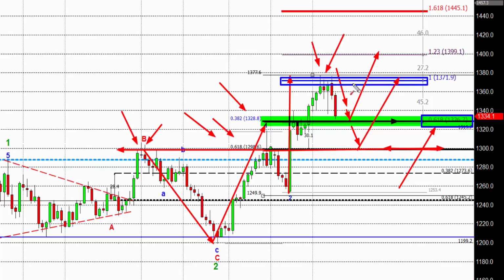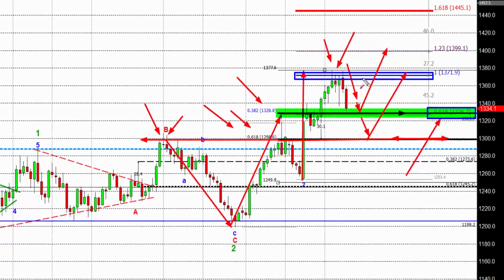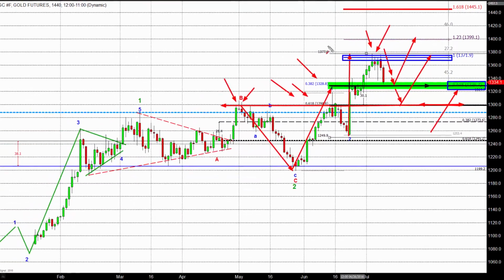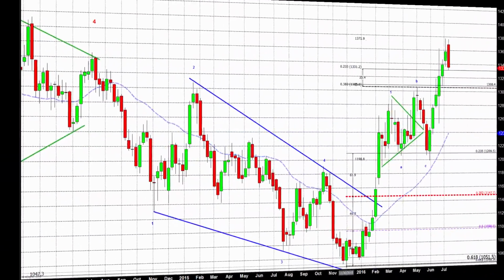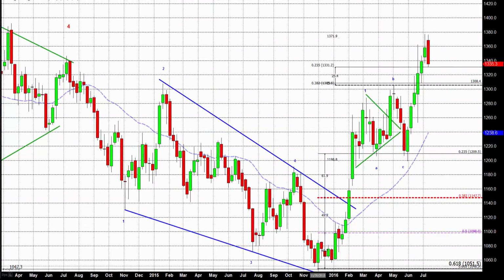The key is that I believe that once this correction terminates, we will go back into rally mode. Not only that, that rally will take us past 1371 to at least 1399.